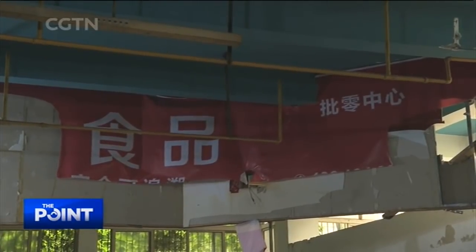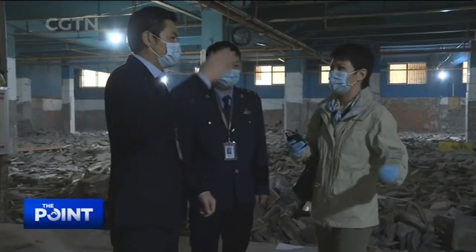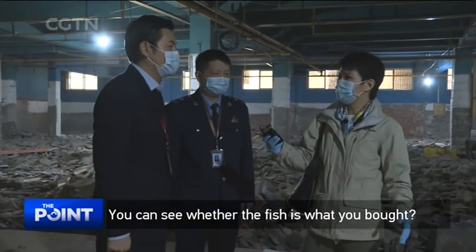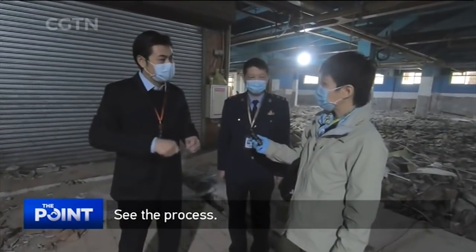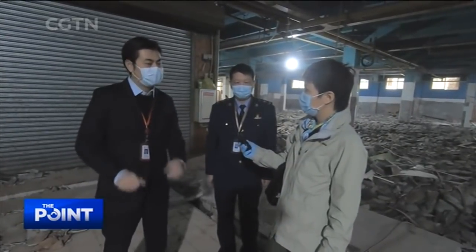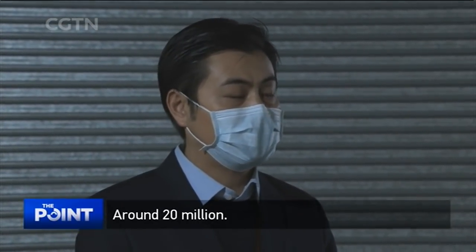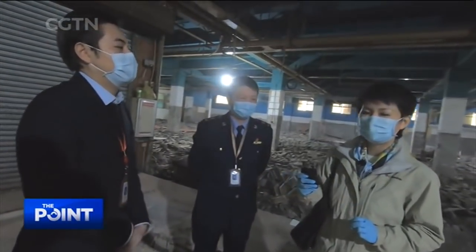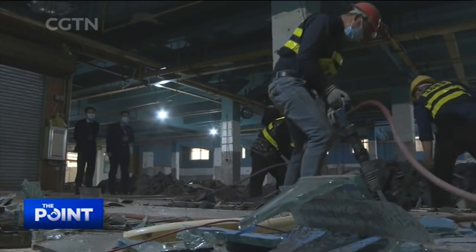How do you make sure that the display area and the working area are not cross-contaminated? So there will be a glass, you can see whether it is the fish that you bought, the whole process of processing. About two floors, 20 million yuan, so that will be over $3 million.